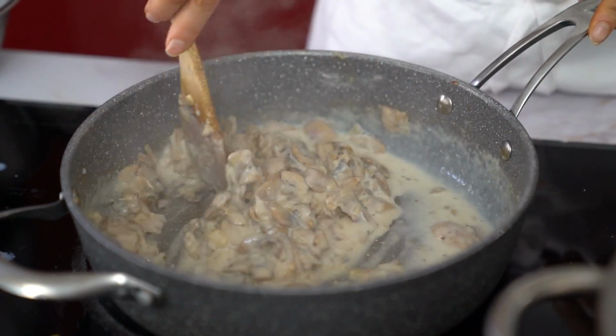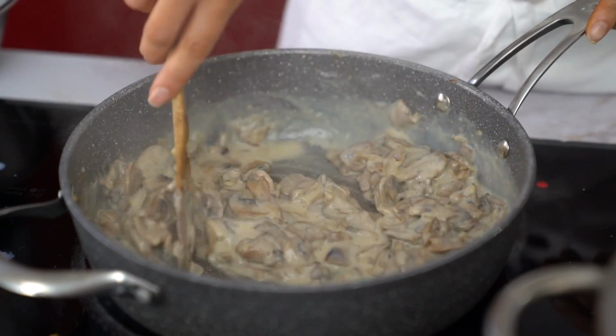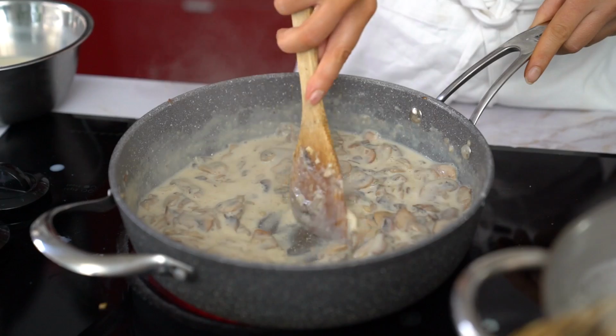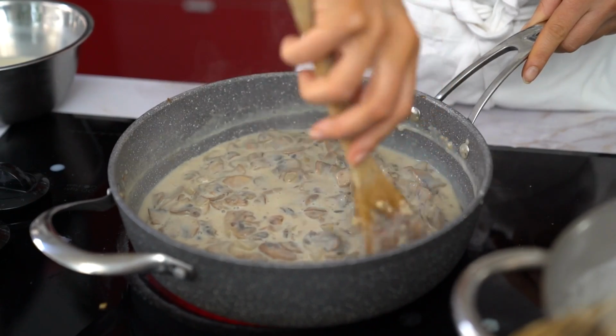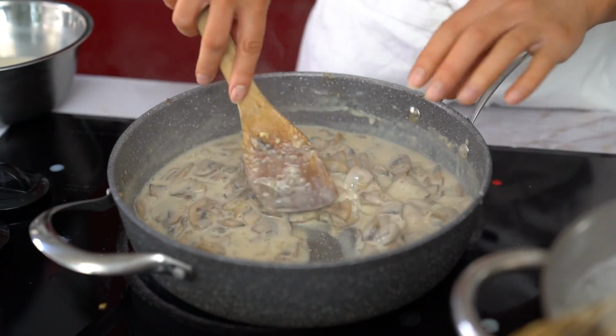Stir in the rest of your soy milk. And definitely make sure to scrape the bottom to get all that flavor off the bottom of the pan. You want to bring that till just a boil. You're going to need that to boil to thicken it up.